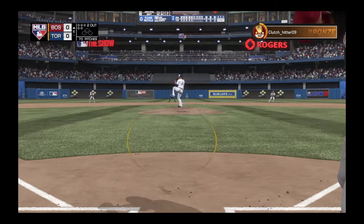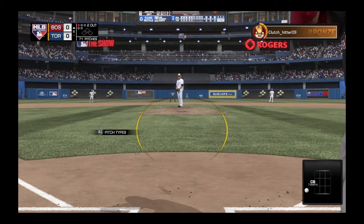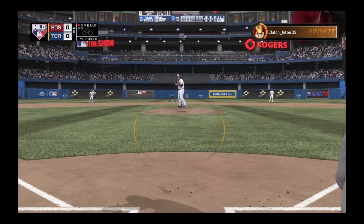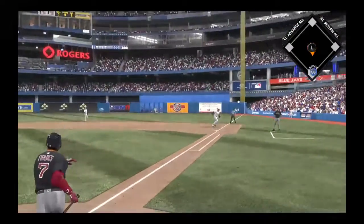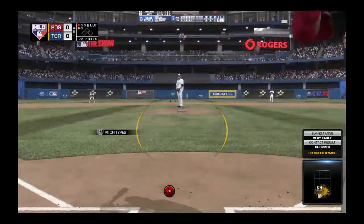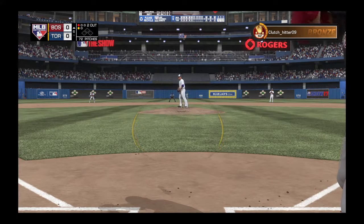Into the windup and the pitch. Curveball, and that misses in the dirt for ball 1. Well, count now 1-0 with a real good slugger up at the plate. This is the time as a pitcher you have to really make some good pitches. This is not the time to just groove one right down the middle.